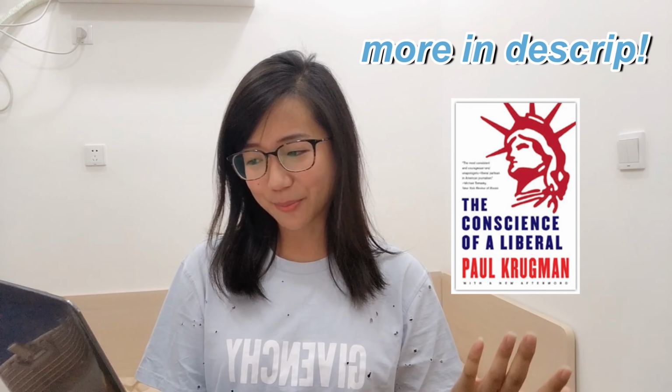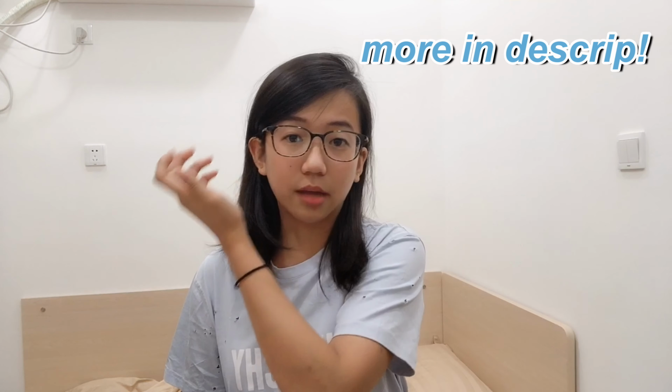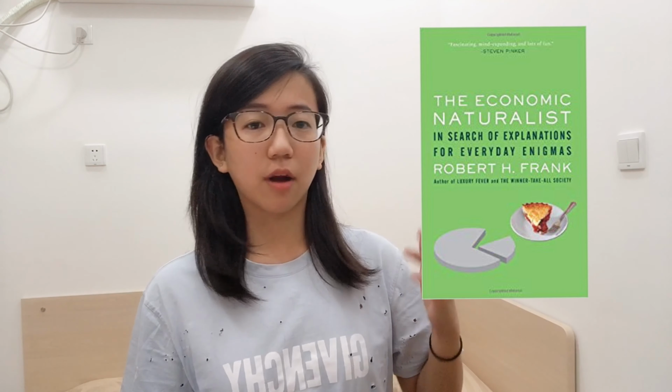The required readings include Think, A Compelling Introduction to Philosophy. We have Conscience of a Liberal by Paul Krugman, Freakonomics, which is by Steven Levitt, who teaches at UChicago. An Introduction to Political Philosophy by Jonathan Wolff. The Economic Naturalist by Robert H. Frank.